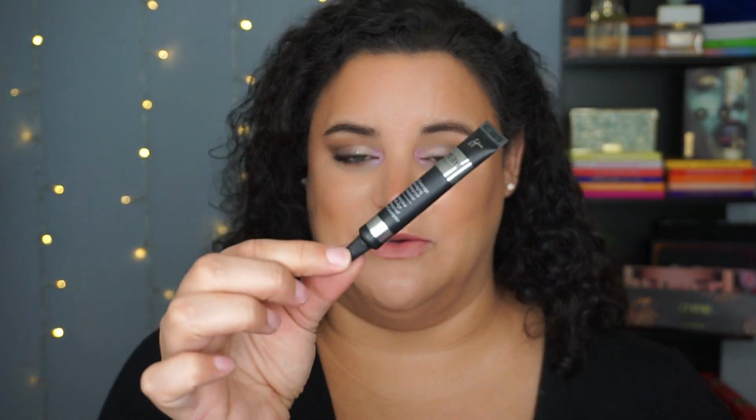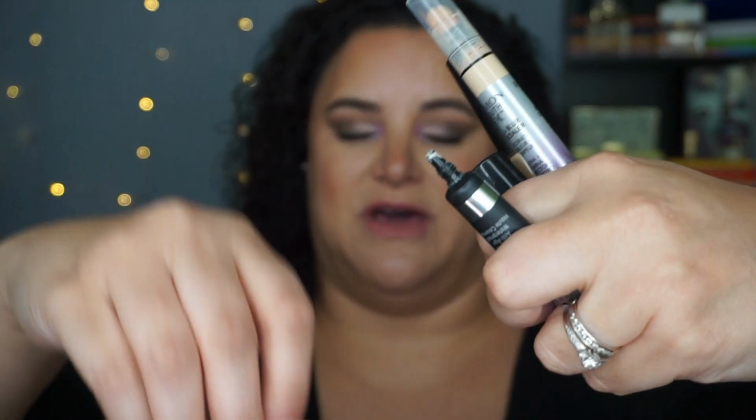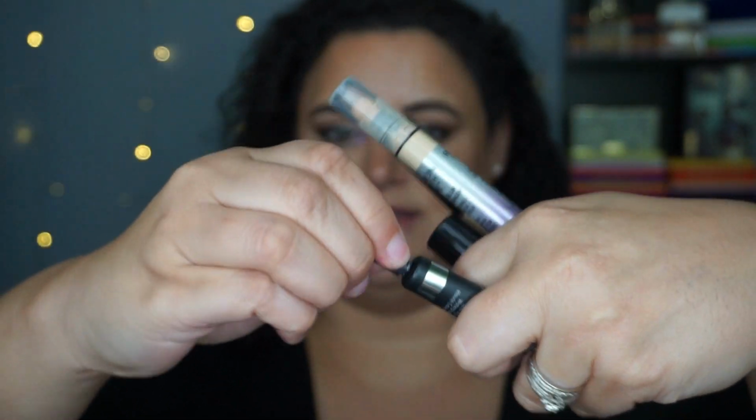So one is like a squeeze tube. This one is from IT Cosmetics. You just unscrew the bottom, squeeze out however much you want, and then away you go.